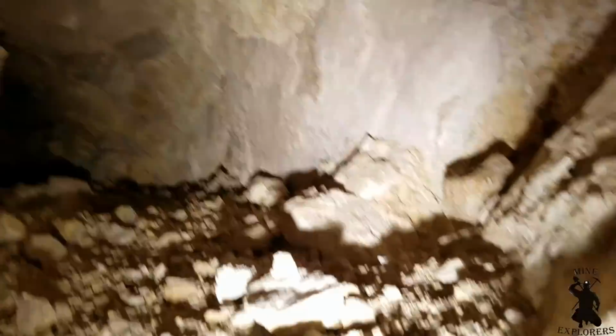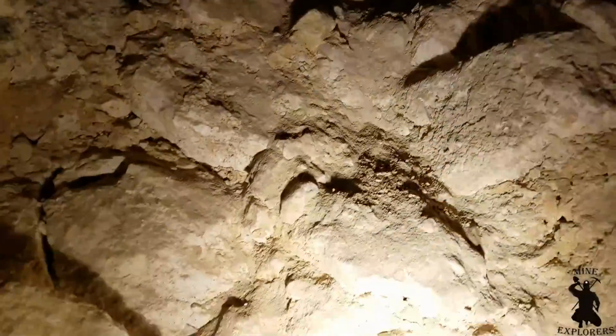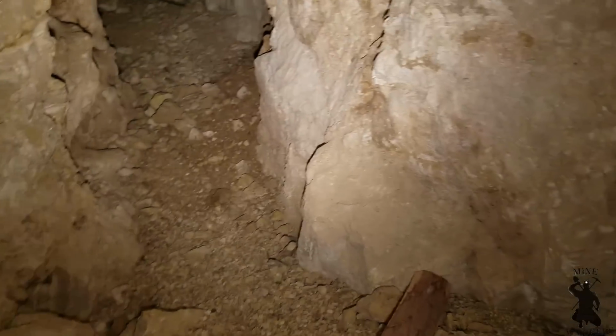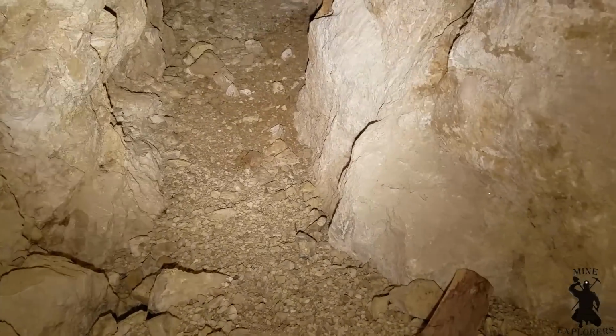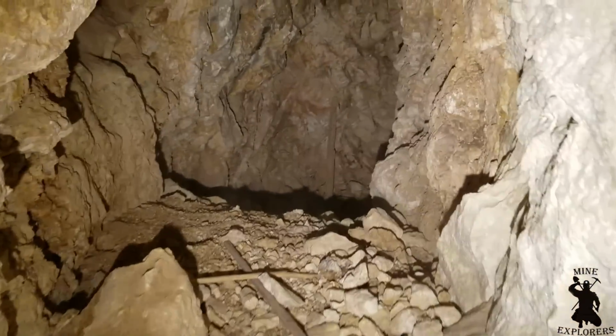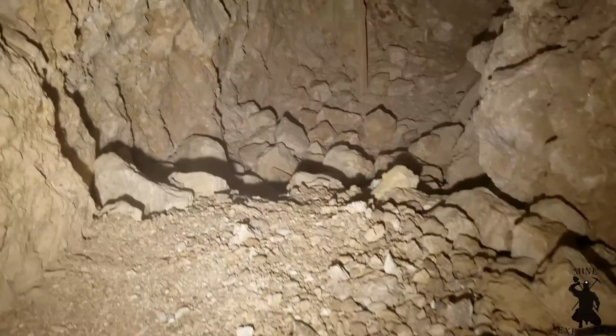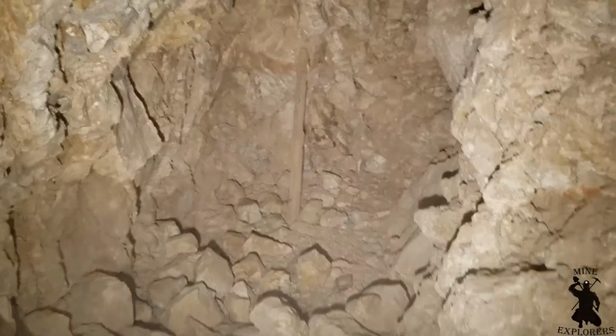Interesting mine. Very low budget. Very almost hand done. Alright, I've done something different here. The phone has video stabilization and I turned it on. And I want to see how much different it looks.